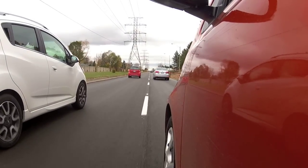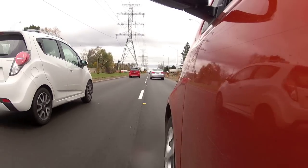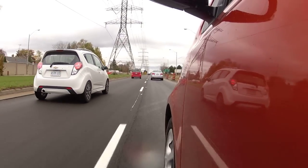So to find out who won the comparison between the Spark, the iQ, and the Fortwo, head on over to Autos.ca and check it out. The link is just below the video there.